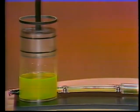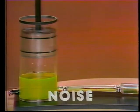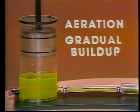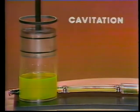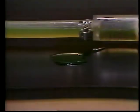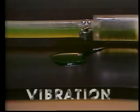The effects of aeration and cavitation can be heard and felt. Noise is a good indication air is leaking into the system. In the case of aeration, it may build up gradually over a period of time and go unnoticed. Cavitation noise, however, will be a loud, high-pitched hammering sound that can start quite suddenly. Vibration can also result, which can loosen components, cause air and oil leaks, and quickly destroy system components.